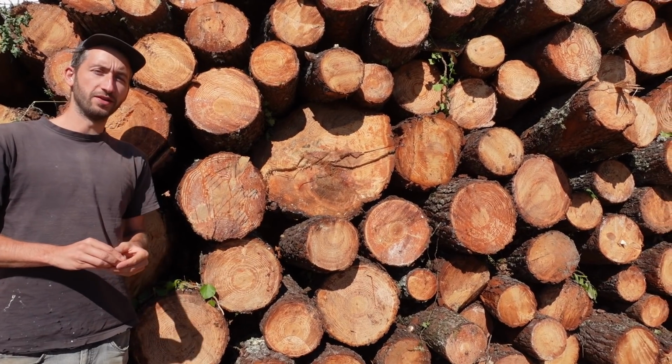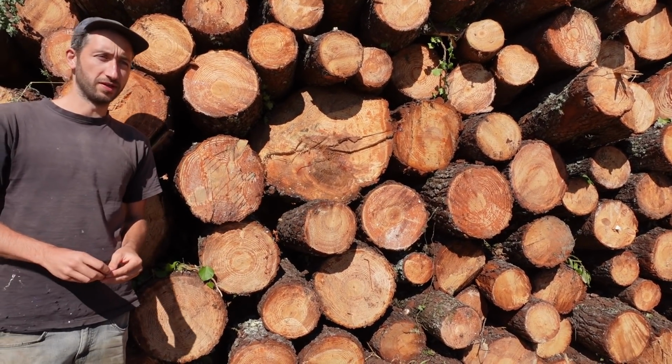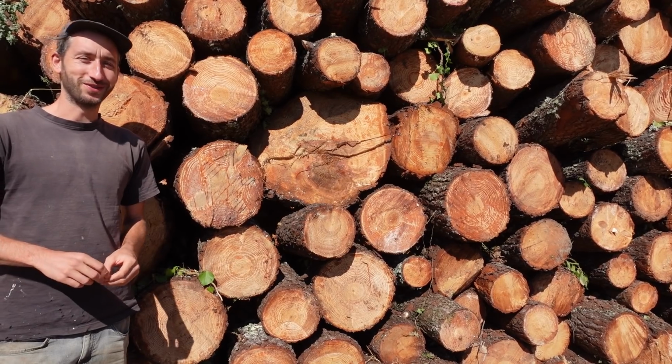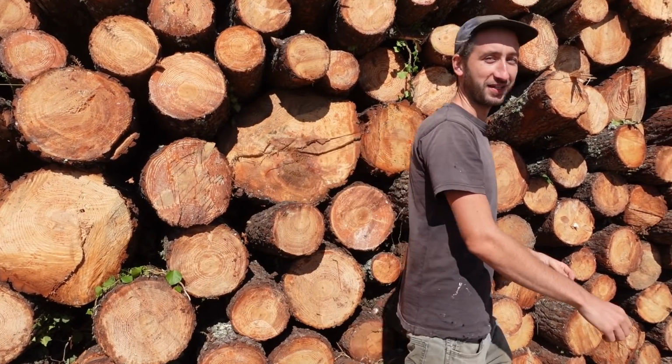So we're currently at the local sawmill, where they cut trees into things you can use for timber or planks to construct things with. And the place is kind of cool, so let me show you. There's the building right behind here where they cut everything.